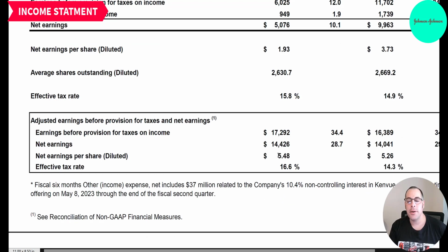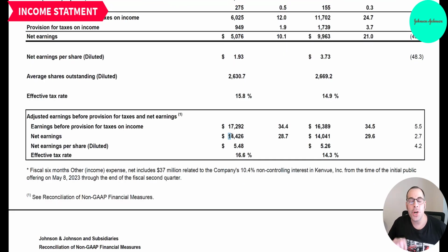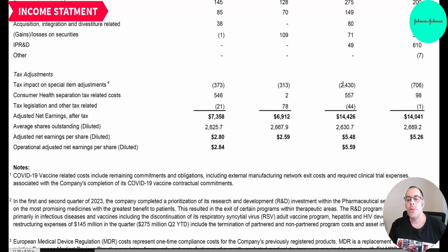Adjusted EPS of $5.48, which is higher than last year of $5.26. Their net earnings is $5.1 billion. Their adjusted earnings is $14.4 billion. Let me show you how they get from $5 billion to $14 billion. So you start with the $5 billion, and then they adjust for non-recurring items. They add back $7 billion of litigation, $2.4 billion of intangibles, and a bunch of other smaller items. They also minus out $2.4 billion for the tax impact on those special items. So that's how they get to the $14.4 billion.